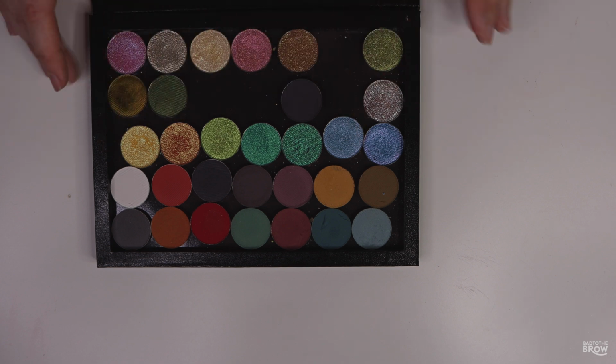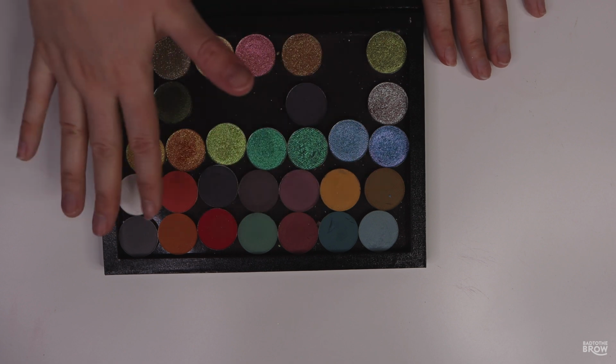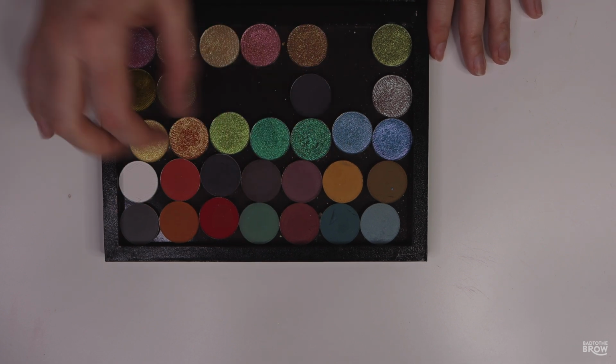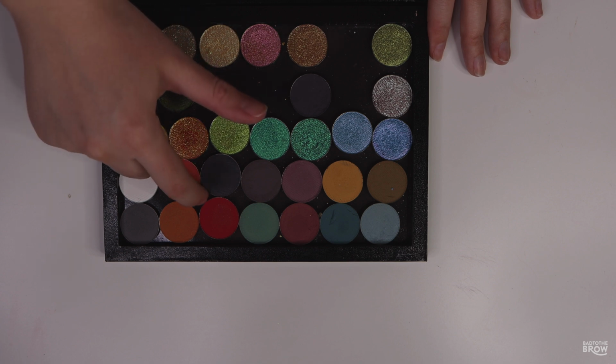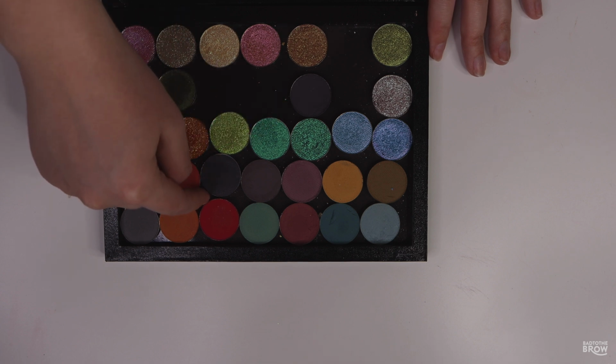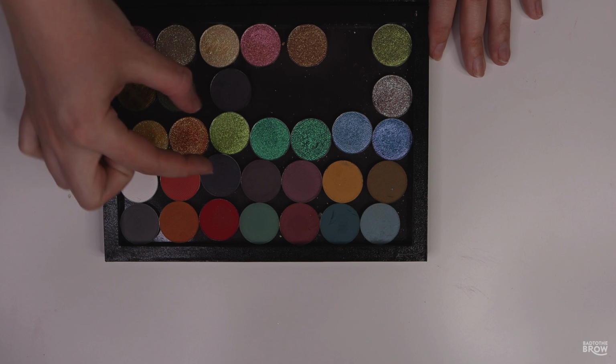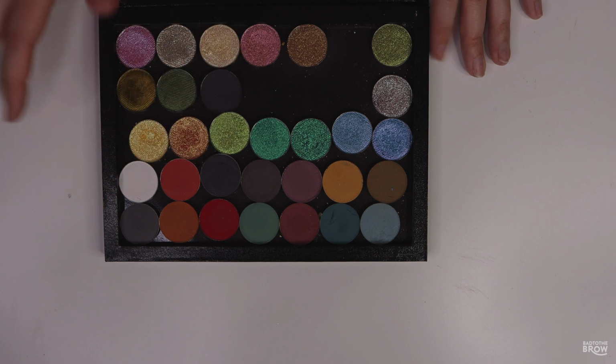Some of the new multichromes, and then just really sparkly eyeshadows. So these might be fun to actually swatch. And then a bunch of mattes. I love how unique their mattes are. They're super fun. I definitely would like to get some more. This red shade, I think it's called Lithia, is pretty much completely hard pan, but it picks up fine on the brush. It just doesn't want to swatch.